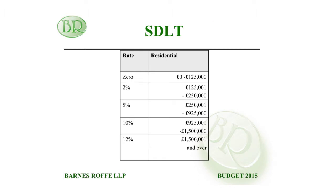The big change, of course, was on residential properties, where we now have a progressive tax, I think that's what you would call it, where rather than having one rate which applies across the entire consideration you pay, as you go up through the bands, you simply pay the additional tax in each band. So we now have a 12% band and a 10% band and a 5% band instead of what we had before, which I think was up to 7%.